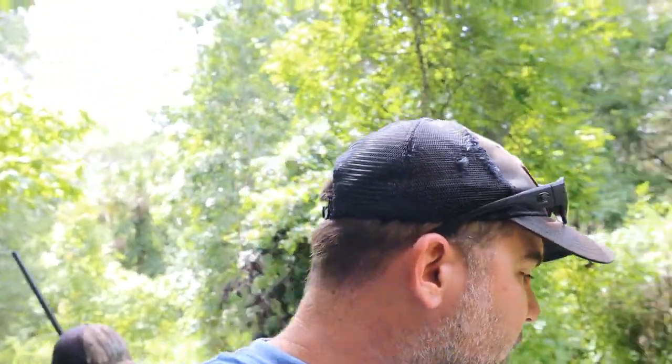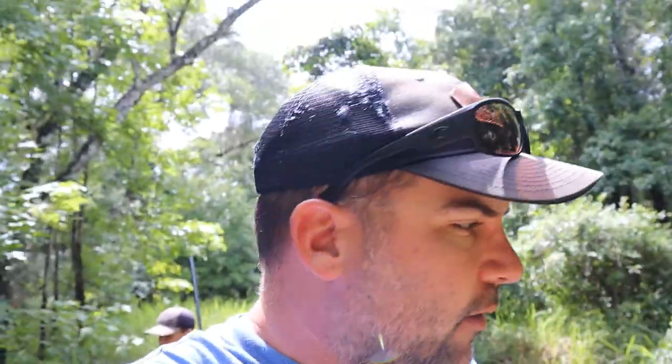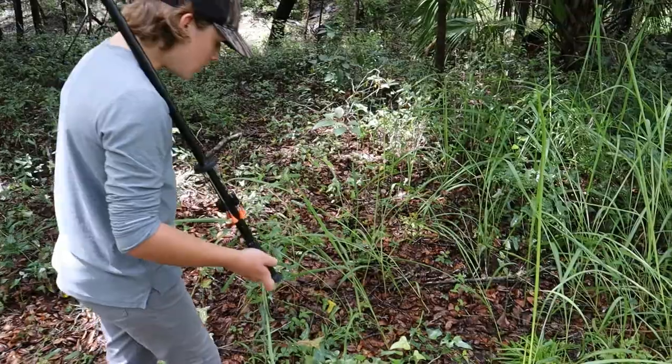So we're looking for mainly chanterelles out here. We usually get those starting in July, running through the summer. And then there's a couple different species of milk caps mushrooms that also grow out here that are edible. So that's what we're looking for today, and we'll see if we find anything.